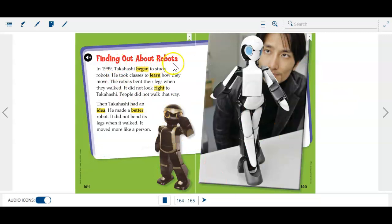Finding out about robots. In 1999, Takahashi began to study robots. He took classes to learn how they move. The robots bent their legs when they walked. It did not look right to Takahashi. People do not walk that way. So he noticed, friends, that the robots that he was seeing, their knees would bend a lot when they walked. But he knew that people didn't walk like that.